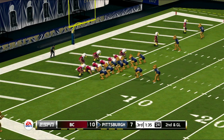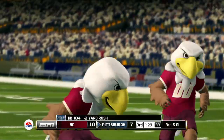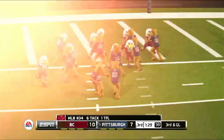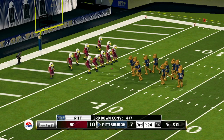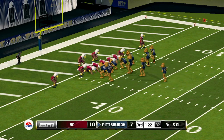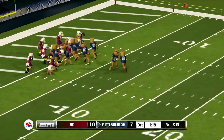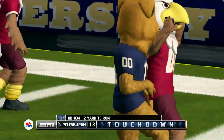Everybody bunched up tight defensively. And they'll get him in the backfield. 2-yard loss for the halfback. That's a loss of 2 yards on the play. That makes it third and goal. 13th play of the drive coming up. Hey, check Mike 34. Mike 34. Touchdown, Panthers.